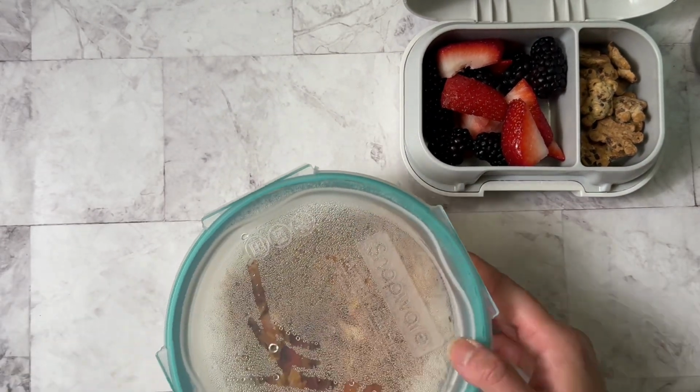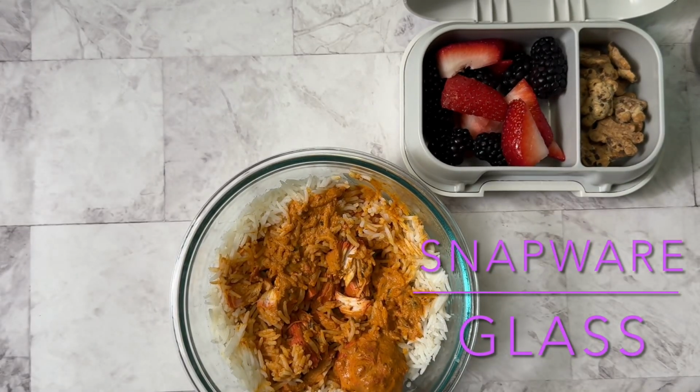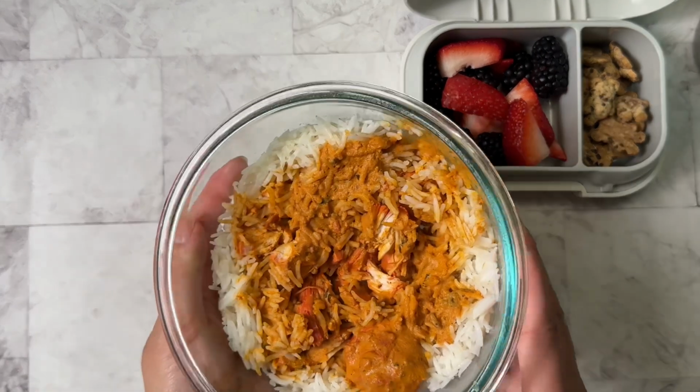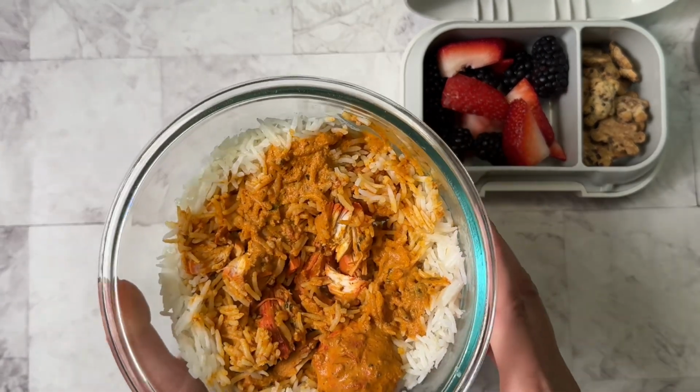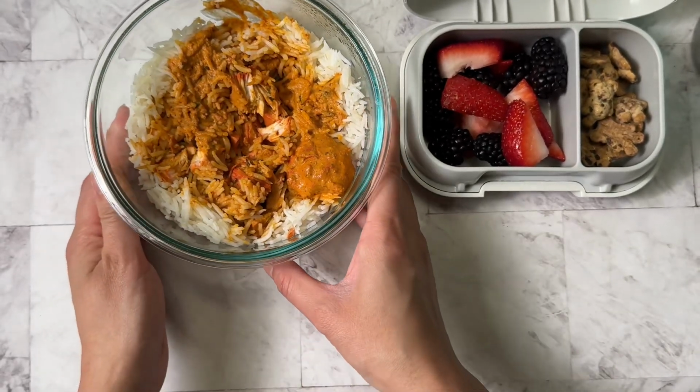Then for my lunch, I just grabbed this out of the fridge. I actually have leftover takeout from the other day. So this is butter chicken with some basmati rice. I know it looks like a complete mess here, but it's just leftovers and I already cut it up into pieces. So that is what I'm going to be bringing for lunch.